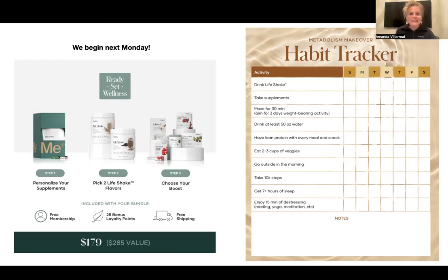Drink at least 50 ounces of water. Have lean protein at every meal and snack, and 2 to 3 cups of veggies. Go outside in the morning. Sunlight first thing really helps to activate our metabolism. If we can get that direct sunlight actually to our eyes, that is kind of the newest research, saying it plays a part in bringing us natural endorphins and helping to give us natural energy. 10,000 steps would be a great goal, 7+ hours of sleep, and take some time for yourself.